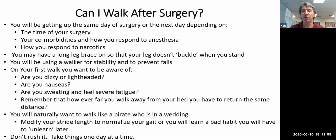And when you feel that, you don't want to try to tough through that and start walking, because that's the 1 step, 2 step, 3 steps floor. You don't want to end up on the floor, and I don't want to have to pick you up off the floor.